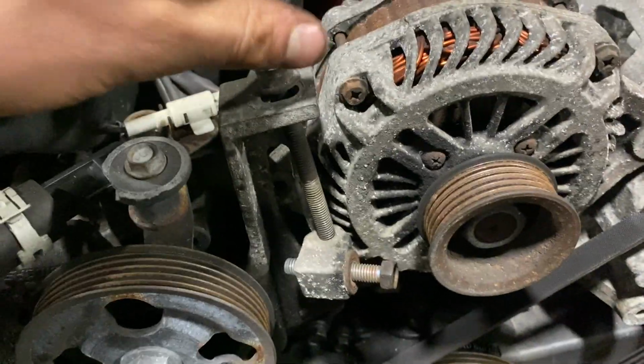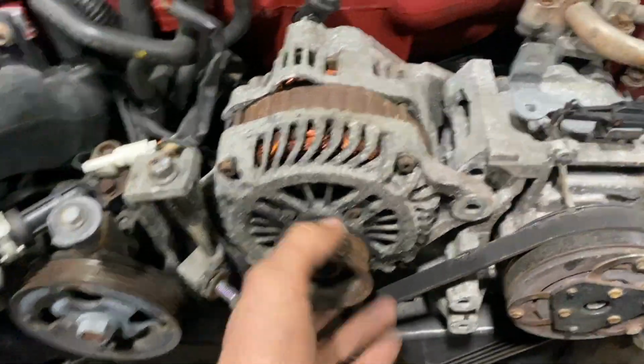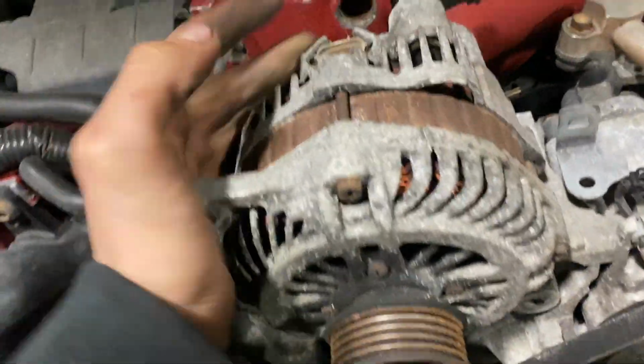Alright, so once you got that bolt out, also you gotta loosen the tensioner to take the belt off, and then take this belt out of the alternator. You just grab the alternator, lift up, pulls right out.